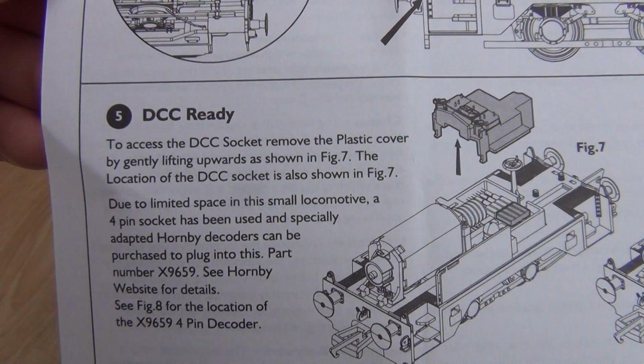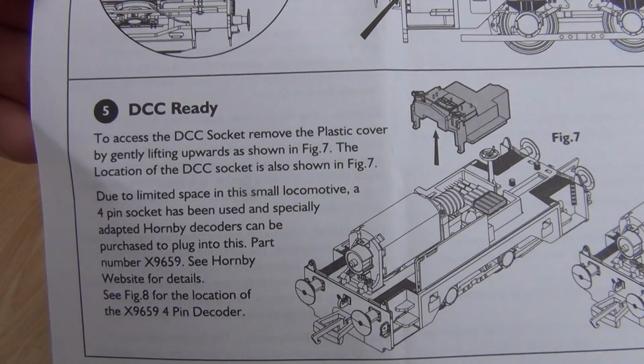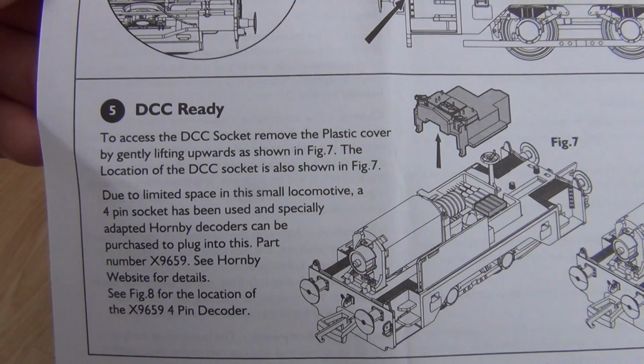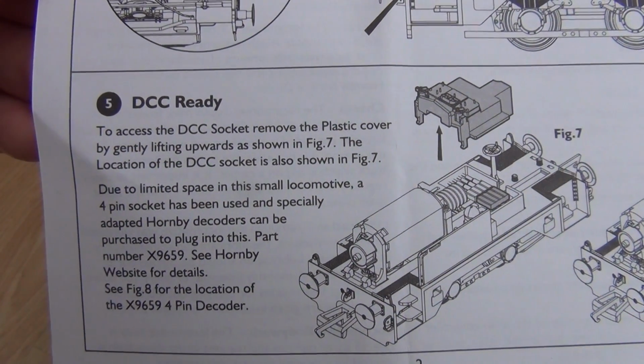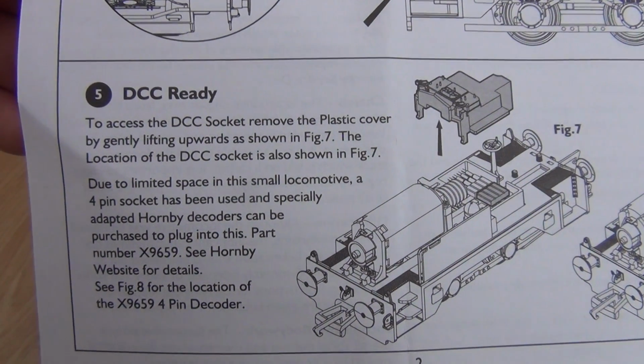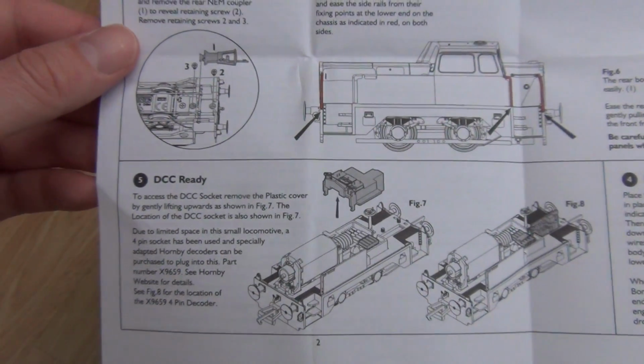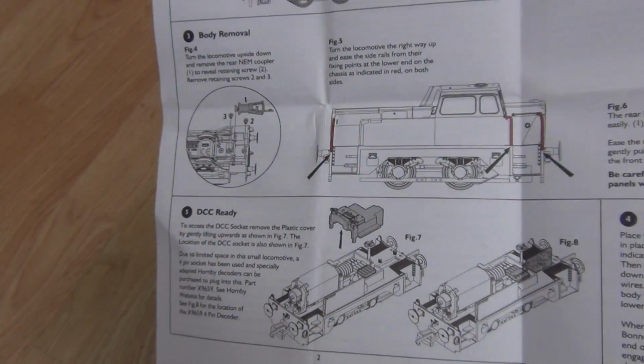To access the DCC socket, remove the plastic cover by gently lifting upwards as shown in figure 7. Due to limited space in this small locomotive, a 4-pin socket has been used, and specially adapted Hornby decoders can be purchased to plug into this. Wow. Well, Nick was right.